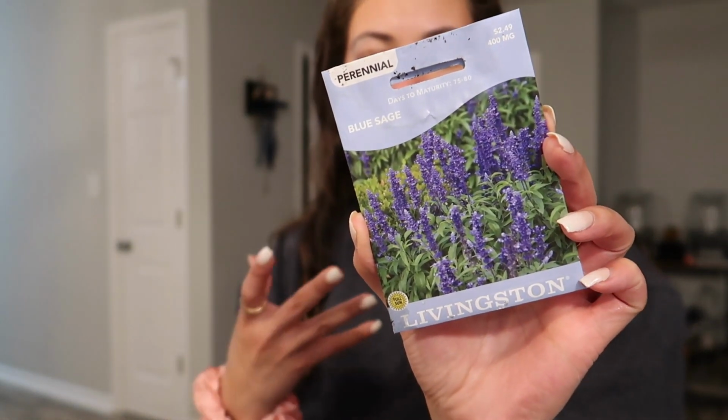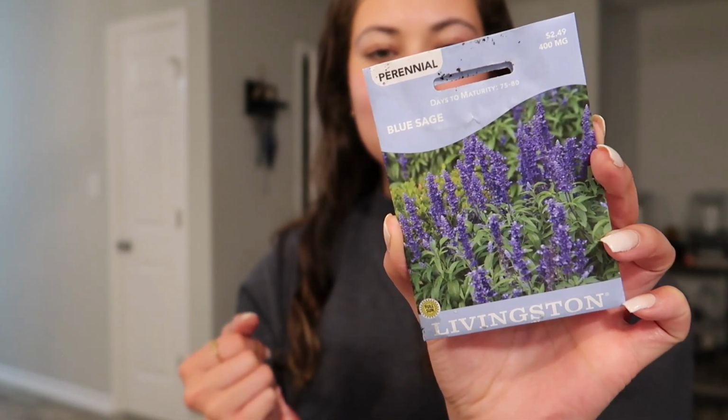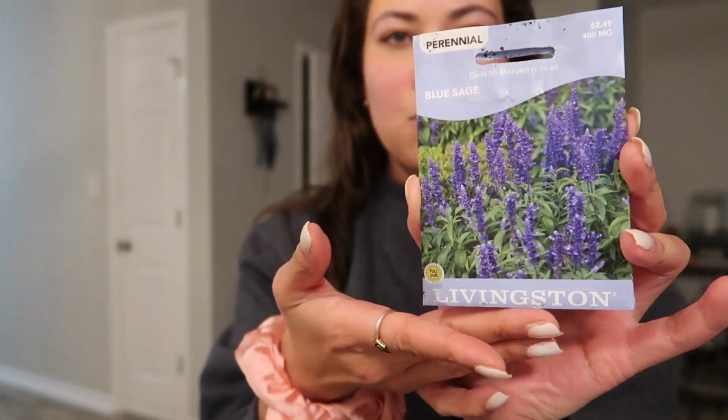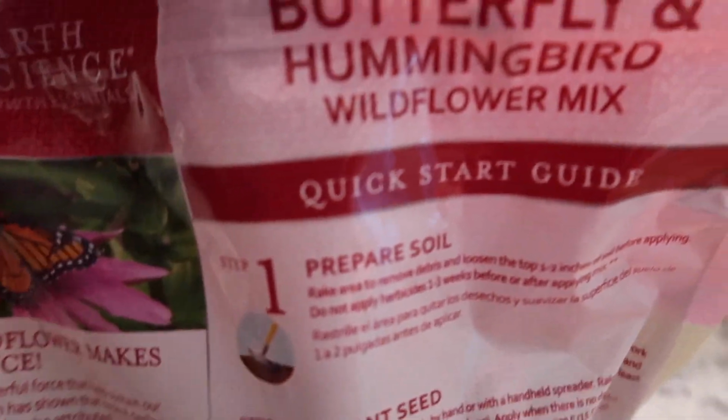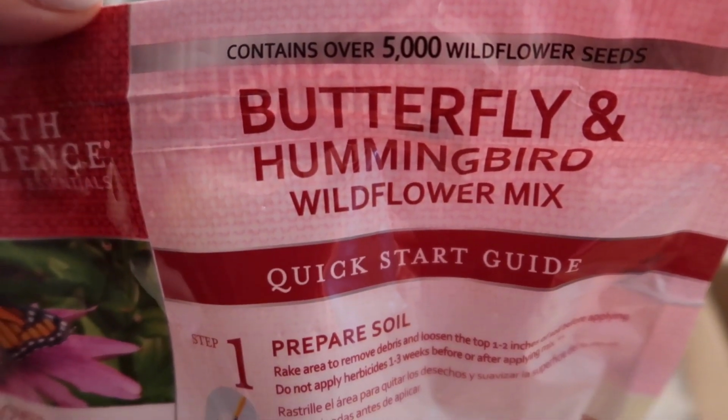I also got this blue sage because it was really pretty and different and felt very cottagey to me. And also thought that it would add more of a filler effect to some areas of the garden beds. Then I stumbled upon this great find, both of these. We have the butterfly and hummingbird wildflower mix. It's a 3-in-1 seed fertilizer and soil improvers mix. So I didn't have to add any additives, things like that. Seems super easy to use. Let you know if I like it or not.